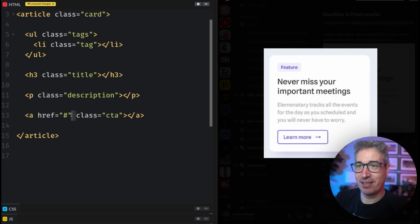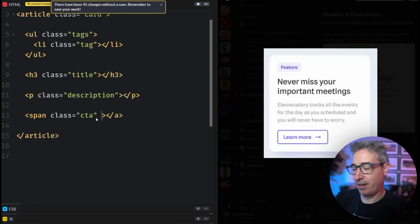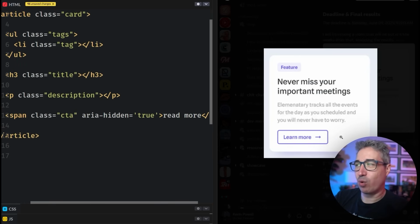There was someone who had this as a span, for example. And on their span, they did it with an ARIA hidden equal to true with the read more. I'm not going to worry about the arrow that's there. There's a few different people that mentioned, it could come in with generated content with CSS. It could just be a span that's coming from something like Font Awesome. I'm not too stressed about that. There's lots of decent ways to bring in the arrow. But I thought that was interesting.